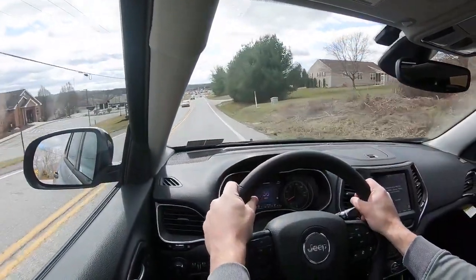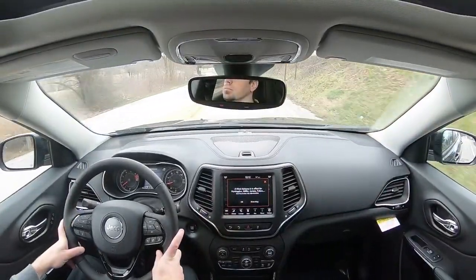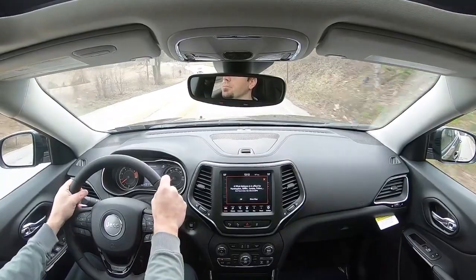As far as steering feel goes, it does tend to lean on the looser side of things, but that is to be expected typically in most SUVs, so it's not going to bother me for buying this specific car. But maybe if they decide to reinvent the Cherokee way down the line, they could put a sport driving mode with a heavier steering feel or something like that, but it's not bad. I don't mind it too much.